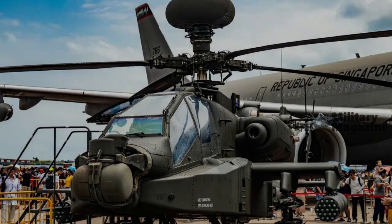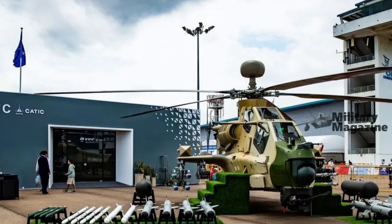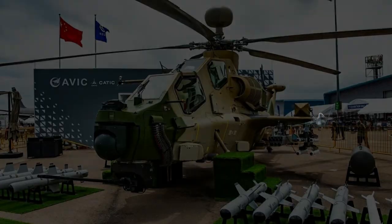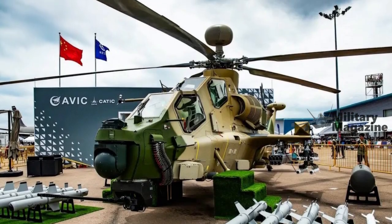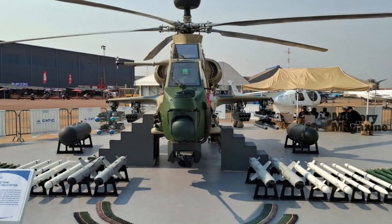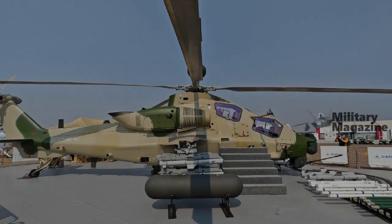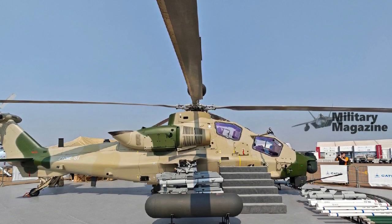TY-90 air-to-air missile. Designed to engage aerial targets, the TY-90 has a range of 500 to 6,000 meters. Weighing 20 kilograms and measuring 1.862 meters in length, this missile is suited for helicopters, UAVs, and various aircraft, providing the Z-10ME with significant air combat capabilities.